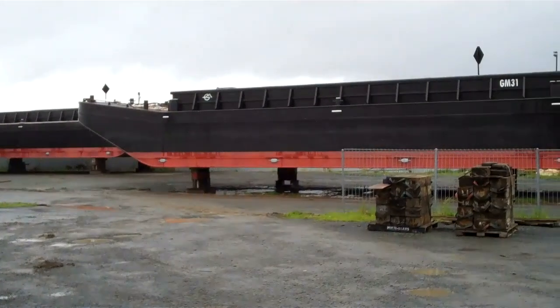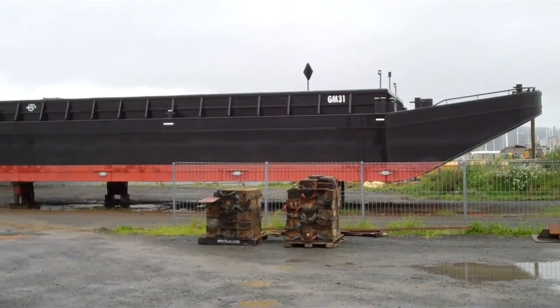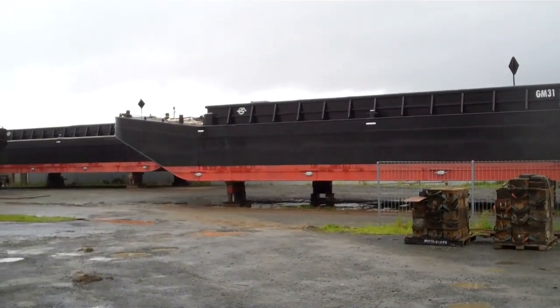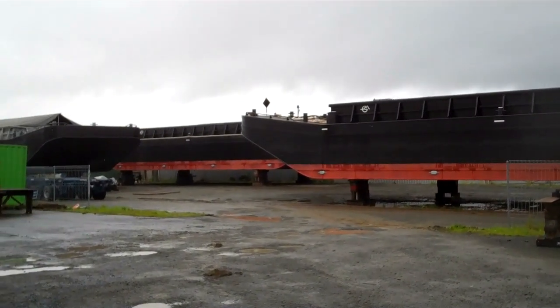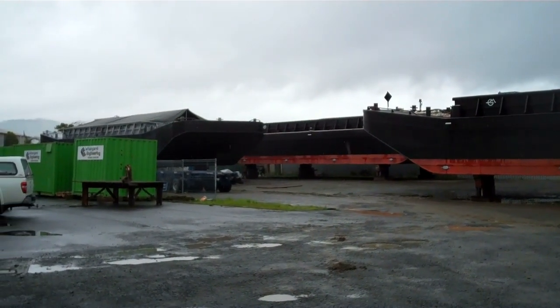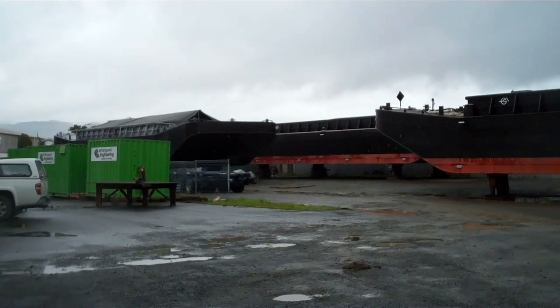A grey, miserable day here today at Oceania Marine. Just getting ready to move these three barges around to the Oceania Marine slipway. Through the course of the day, they'll all be moved around there one by one, and we'll do a video each time.